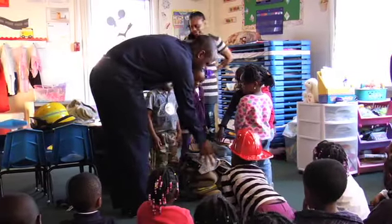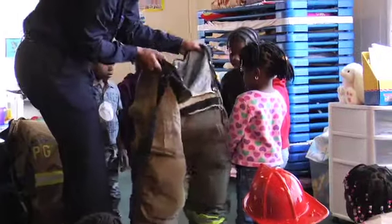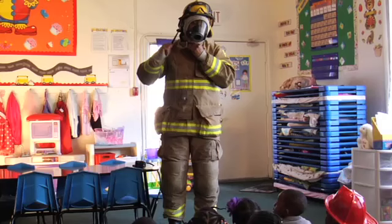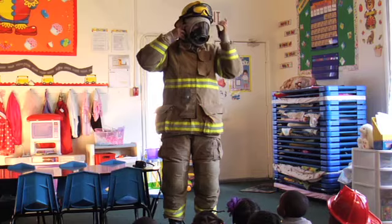It's a good idea to let the children touch the gloves, helmets, and turnout fabric, but don't crawl towards them or approach them. Imagine what you look like to a child. That full protective gear probably looks pretty scary. Some children may just want to wave at you and not get too close.